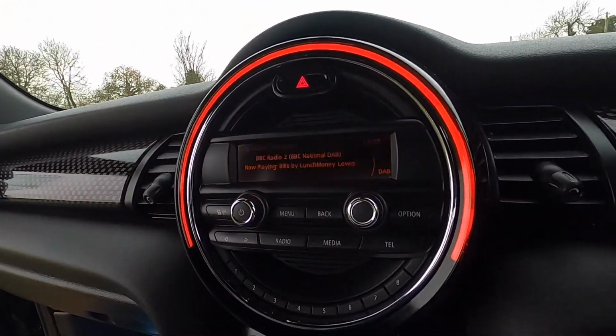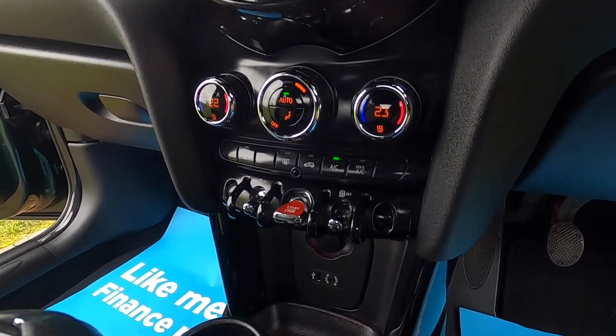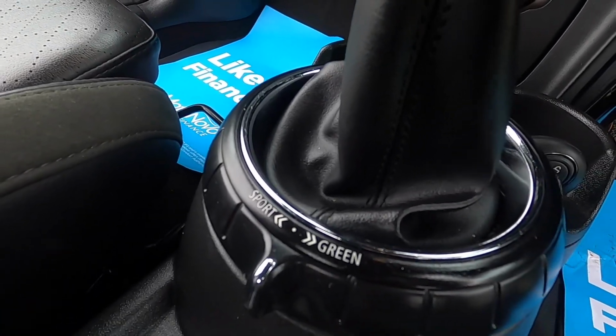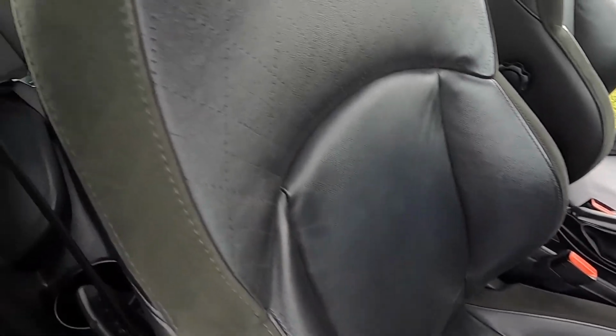Comes with DAB radio, Bluetooth telephone connectivity. Chilli pack models have the dual zone climate control. It's got the USB and auxiliary input for music. And the Chilli pack models have the driving modes, the sport and green function. It's got the upgrade punch leather sports seats.